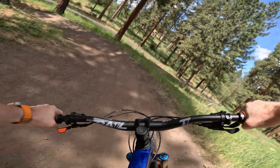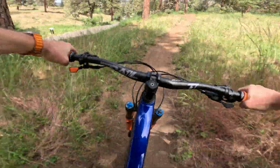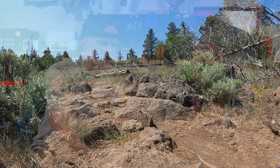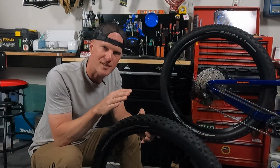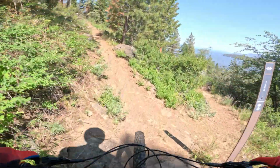With the carbon wheels on, my steering just felt a little bit sharper, a little bit more controllable. When smashing through rock gardens, it was a little bit easier to keep a straight line. The overall stiffness of that rim, you could really feel the difference. When you're climbing uphill, in those awkward off-camber sections on the side of a hill, you could feel the bike holding its line a little bit better.